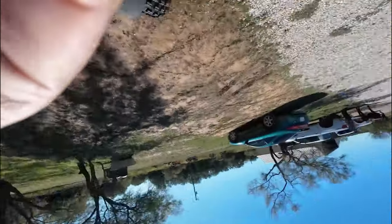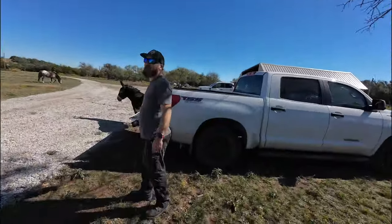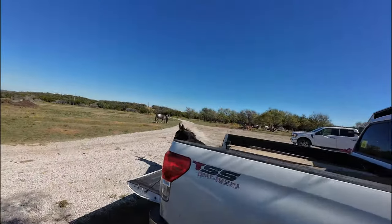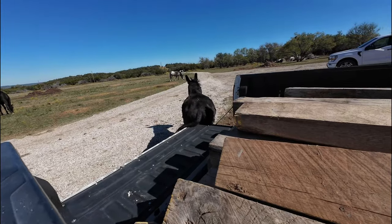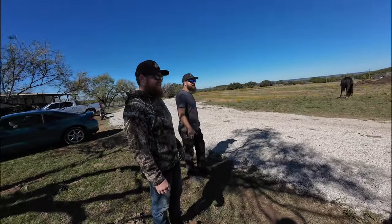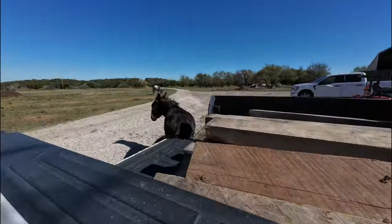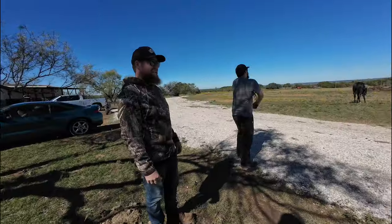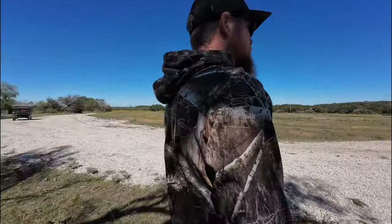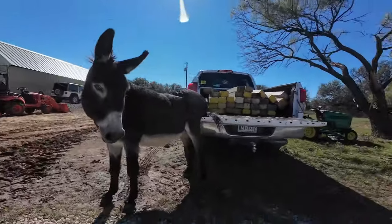He shit on my tailgate. No! I have never. Of all the places. Never in my life would I have left that tailgate down if I knew this was a possibility. What are the chances? He's wiping. Yeah. Hello, donkey.